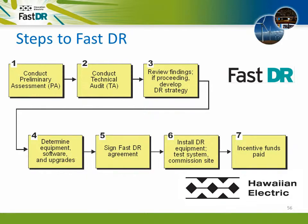Yes, I can. Step 1 is to schedule a preliminary assessment or technical audit. Step 2 is to assist Hawaiian Electric in performing the assessment or audit. Step 3 is to review audit findings and decide if program benefits are worthwhile for you. If yes, you work with us to develop DR response load reduction plans. Step 4 is to determine equipment, software requirements, and upgrades. Step 5 is to sign the Fast DR agreement with Hawaiian Electric. Step 6 is to arrange installation of equipment, then test and commission your DR system. And the last step is to start collecting your monthly incentives.